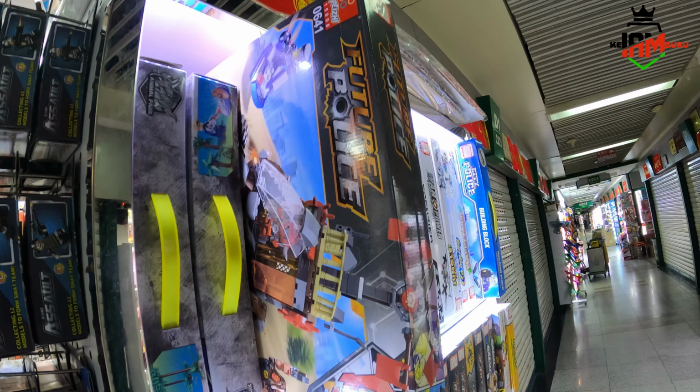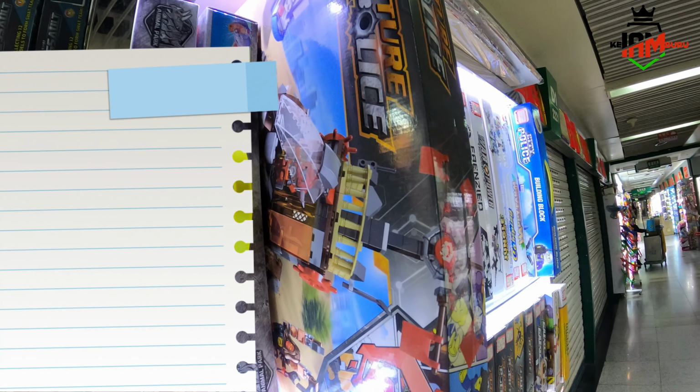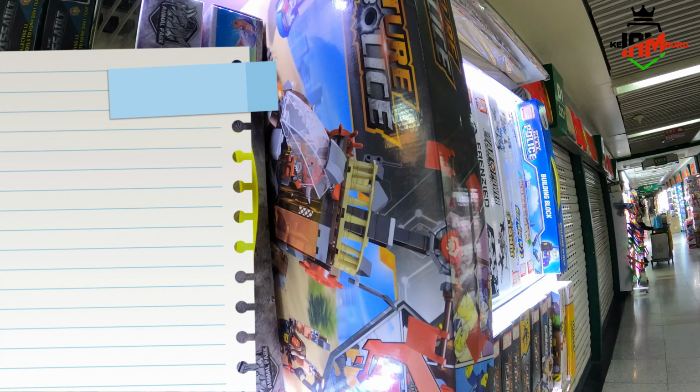Lego building blocks. Okay, this is not Lego brand, yeah, but still serves the same purpose. They are those small ones. A child keeps joining them together to make an aeroplane, helicopter, battleships. This is what babies like, right? Why not sell them? They are cheap. A box goes for 507.